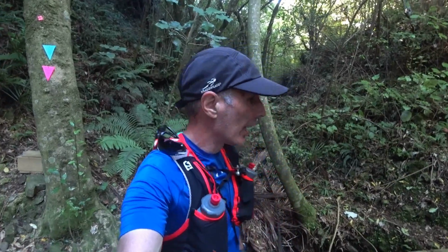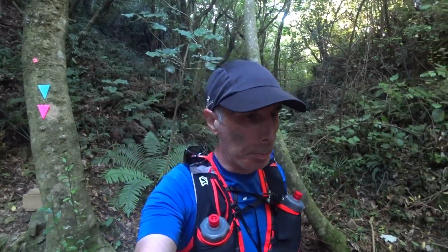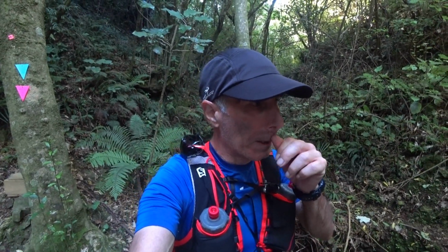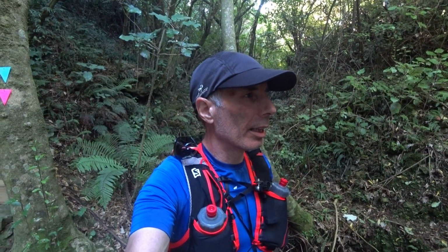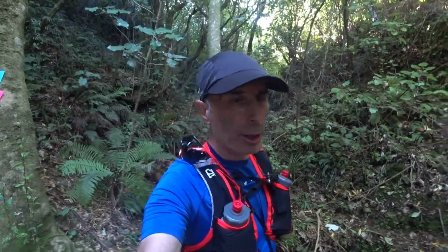But as you can see, it's lovely in here, absolutely lovely. You've got these creeks running through. The trail's quite nice. It's a bit rocky, a few roots here and there, but if you're in a good mood, it's easily runnable. There's a few rough sections, but most of it's pretty good. Right, onwards and upwards.